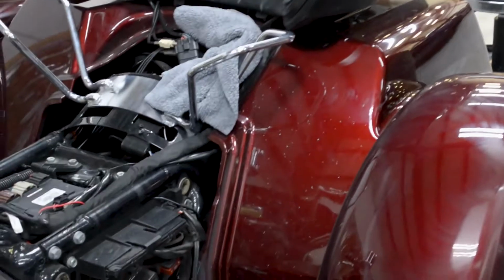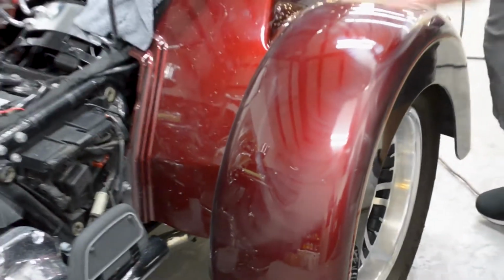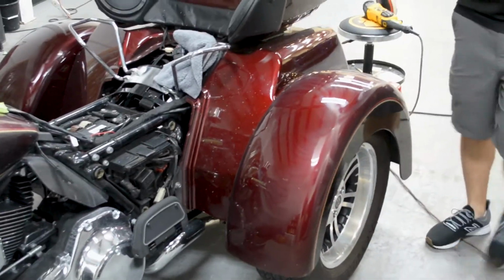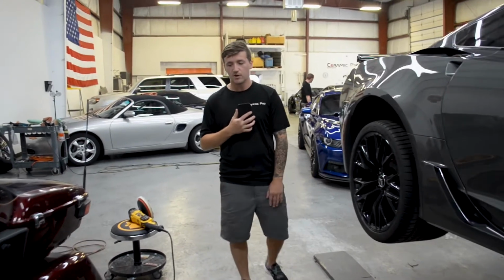Gonna put actual paint protection film on the side fenders, to prevent rock chips, because those are the most forward-facing pieces of the bike. And then we're gonna ceramic coat 2 layers of our ceramic coating for a 5-year coating on that.